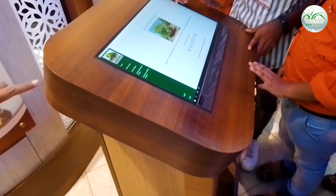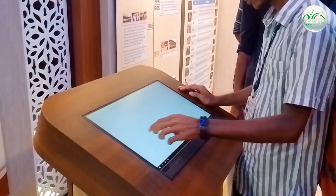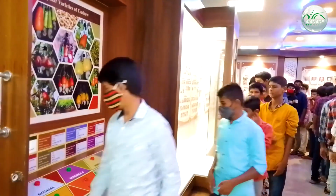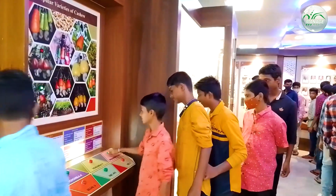Kiosks and touchscreens with custom-made software, storytelling boards, press button boards and scrolling panels present in the museum help in effectively communicating information on scientific management.